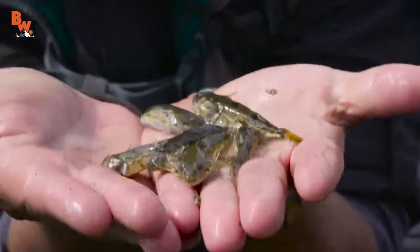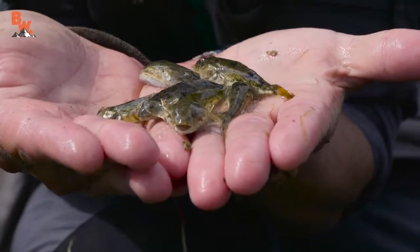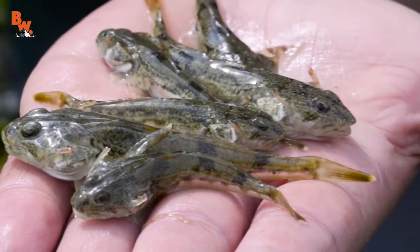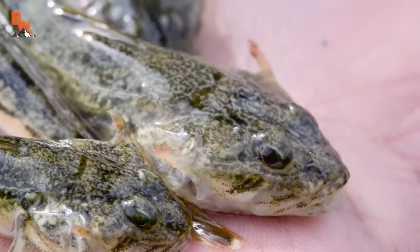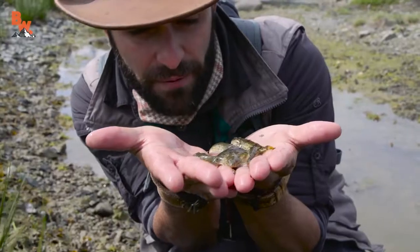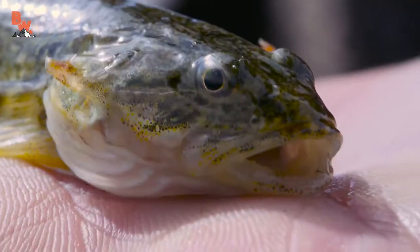Wow, look at that. Okay, well, I've caught 6 of them in the net. And honestly, I'm not sure exactly what species of fish this is. They look like gobies, and I'm saying that because their head kind of looks like a tadpole. The body looks like a fish. They also have these little spikes coming out of the side of their head that are rather sharp.